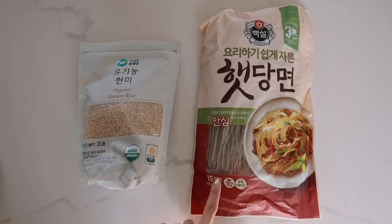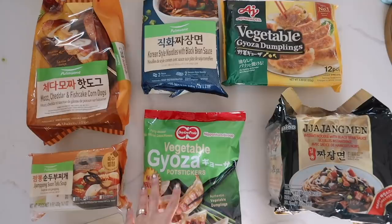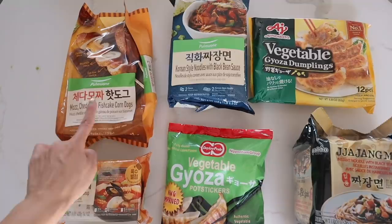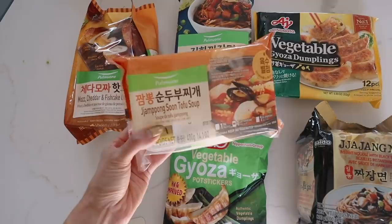Okay, so here is the fun frozen section. This is the reason why we went. We love to get an assortment of vegetable dumplings. We've never tried this brand, but I just like to have a little mix to see what we like. We also got a cheese dog with fish cakes. Honestly, the ones without the fish cakes actually taste a lot better, but this was our only option, so that'll do. I also got this sundubu jjangbong packet, which I'm very excited to make.